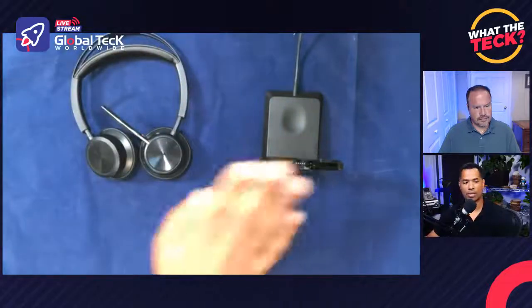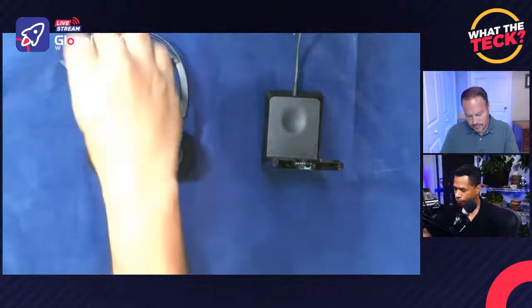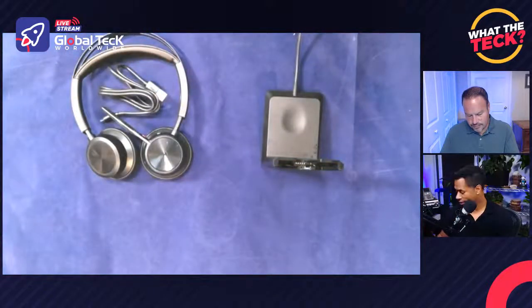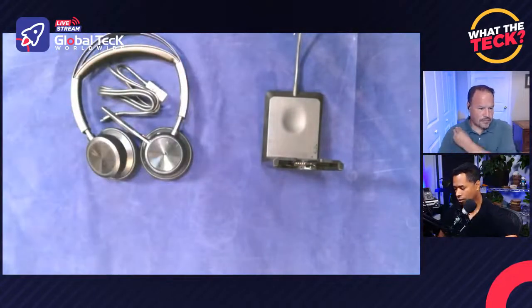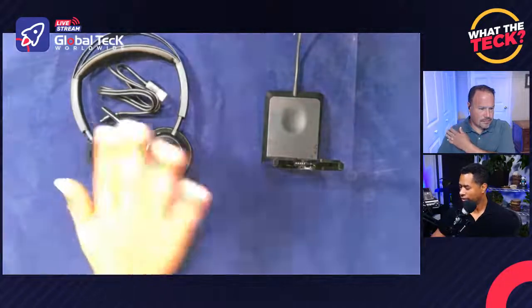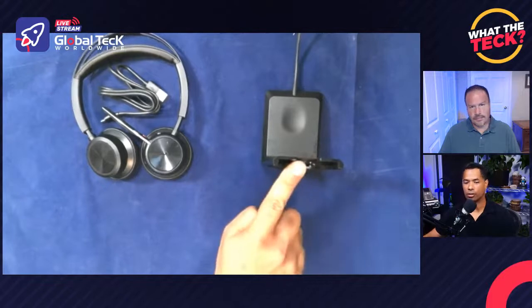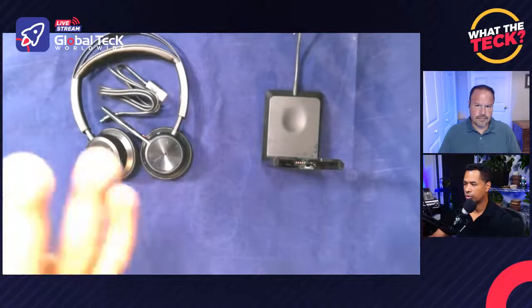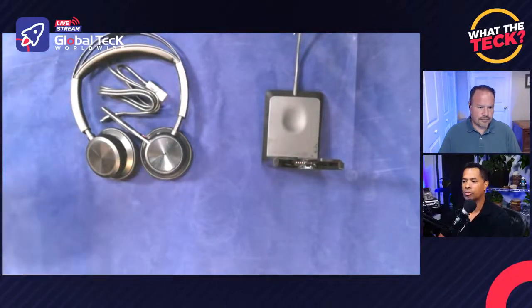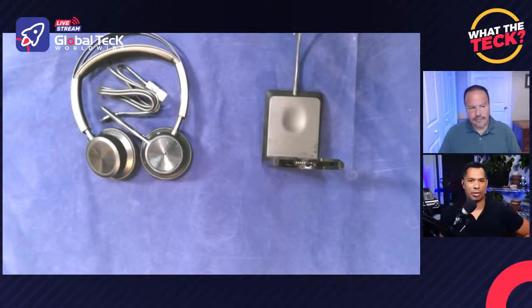Now, if you don't want the stand, it comes without the stand. So you just get this with a USB cable in the box, along with a travel pouch. And that's what you get if you get that by yourself. Otherwise, you come with the charging stand. And just to let you know, the charging stand only charges. It does not send audio from the device to the computer via the charging stand. It's just for charging purposes. No audio at all there. Dave, anything you wanted to add on the Focus 2?